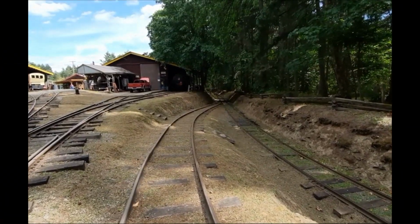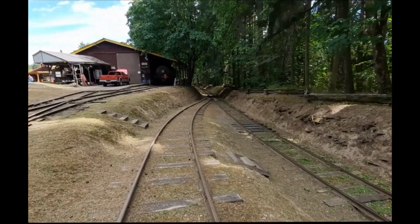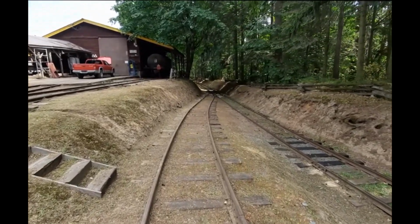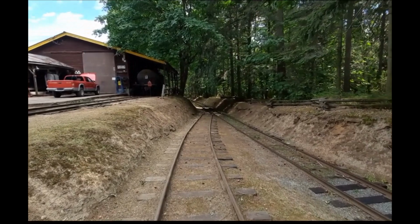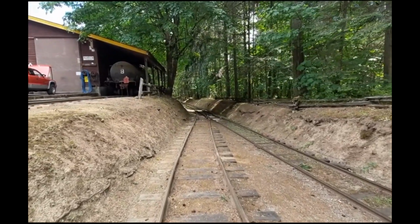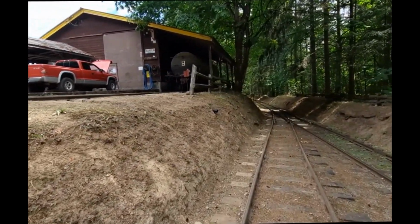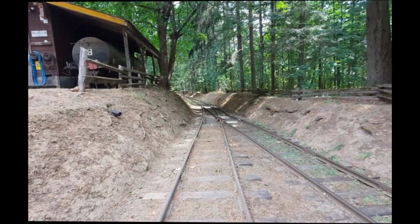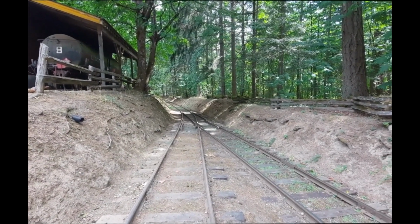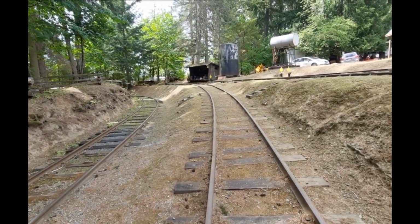So this is 9% grade. Let's walk down it. You can see beside me the height differential. That's as far as I should go because there's the cut continuing on with the main line. Let's go back up.